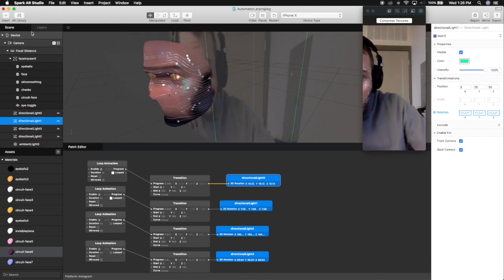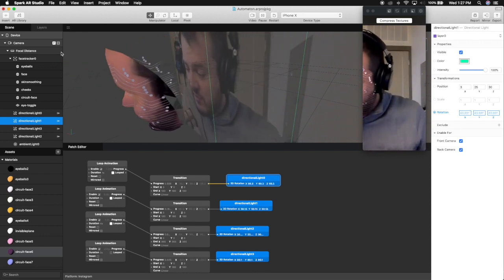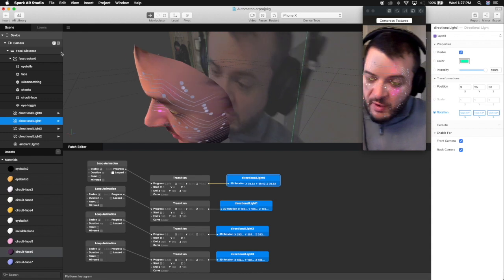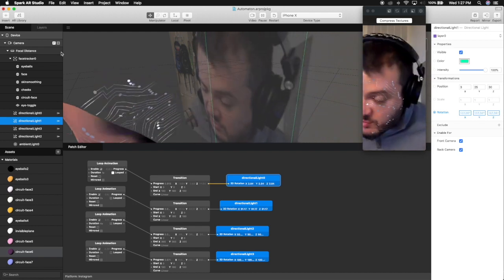I will say that this is not the most advanced thing in the world. There's very little scripting in this. And it's more attention to detail on the face mesh part and trying to get that right and trying to get different types of lighting effects right. So that's where the beauty filter comes in.